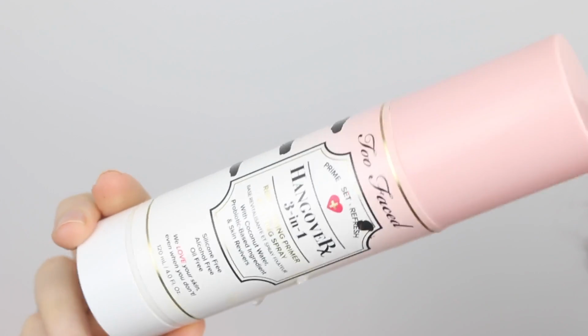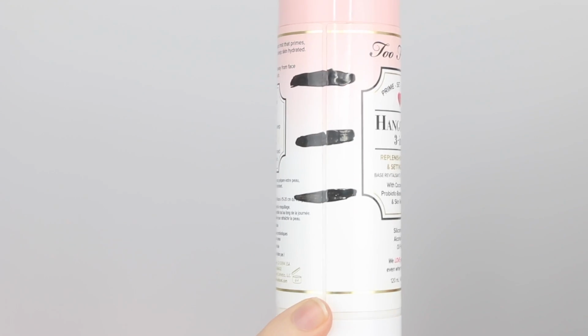We also have my Too Faced Hangover RX 3-in-1 replenishing primer and setting spray. We're down to here. Another couple of months with this one as well, unfortunately. I actually thought I really liked this product. I really like the product. I just am not the biggest fan of the packaging, I'm finding.